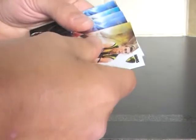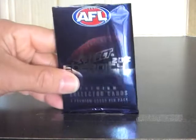Next pack. Hall of Fame again. Next pack. Two Hall of Fame in that one. No hits yet so far in this box. Next pack. Tony Shaw, Hall of Fame. Nice players in this Hall of Fame set. It's actually Series 4 Hall of Fame, following on from the other three sets that have been produced.